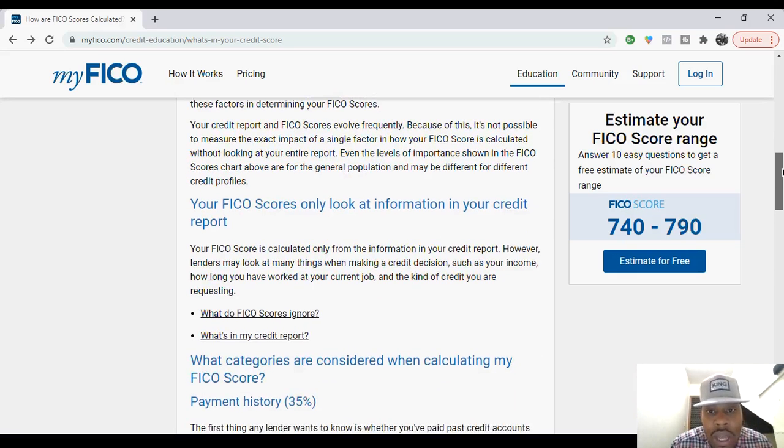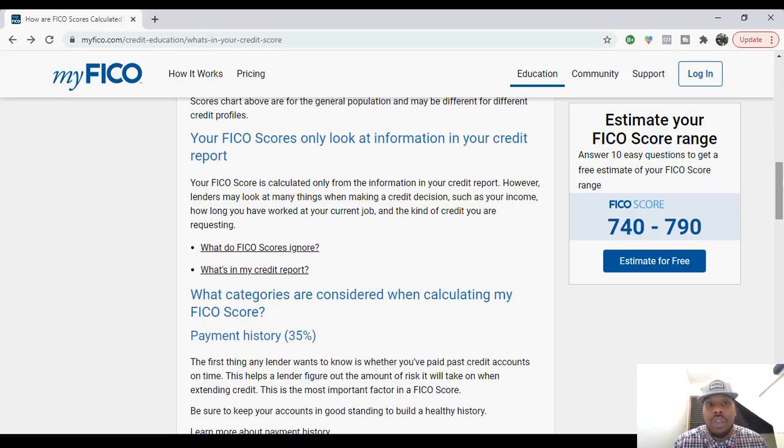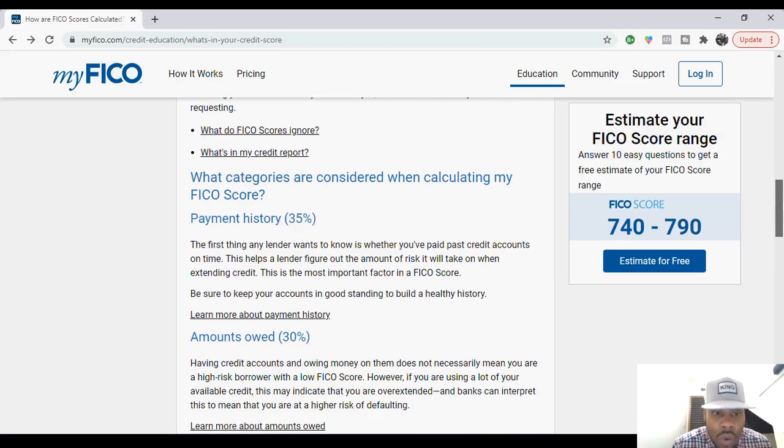Your FICO scores only look at information that's on your credit report. So a lot of times people wonder what's hurting their score. Is their race hurting their score? Is their location, where they live, hurting their score? If it's not on your report, then they're not looking at that, is what they're saying in this article. And this is just specifically speaking on this article, nothing else. If you click this link, it tells you the things that they're not looking at. They're not looking at gender, relationship status, just a lot of different things that they're not concerned with. So I won't click on that.